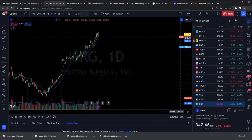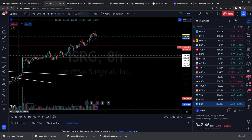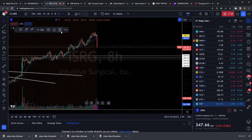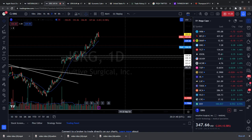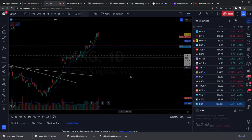ISRG gapping down, so that's going to hurt that medtech healthcare. Take a look at this sell-off. That's a pretty big dump on ISRG. Needless to say, down about 7% or so in the after hours. So a big move down on ISRG. Just scrolling through to see if there's anything else worth mentioning. Take a look at CSX.